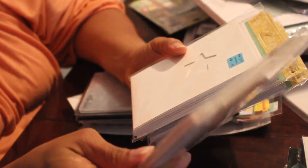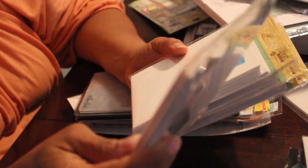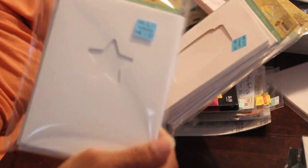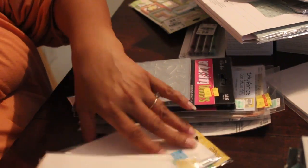These are on clearance for $1.49. And I already have some of these, but anyway, I got these. They were the last ones they had in the store, one of each. The square, the heart, star, the mason jar, the circle, and the clouds. And I actually do have some of the inserts to go with them.